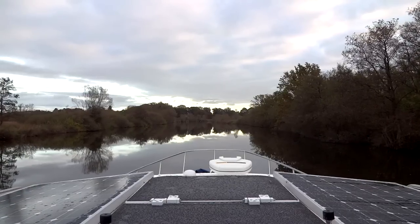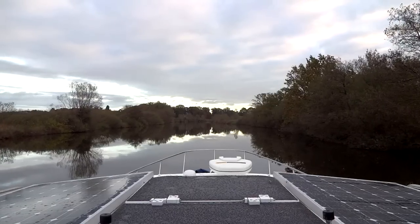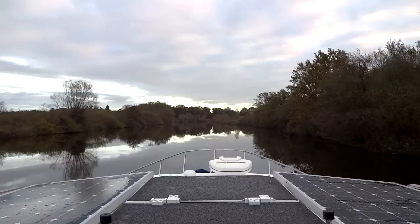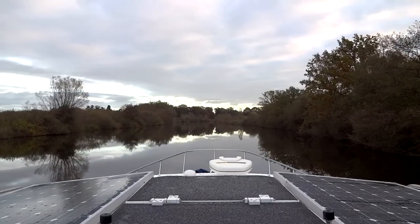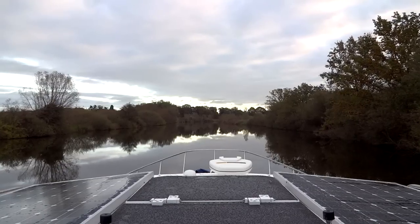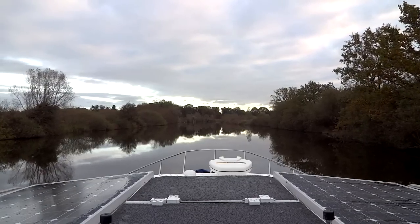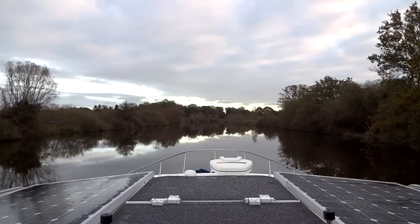So the plan is we're going to head down the river to Ranworth Dam, and we'll take a right. We'll head down and have a little look-see at Ranworth Broad. And from there, after a brief stop probably, we'll head towards Potter Heigham. One of the things that I've got to be aware of is it's very busy, as I said this morning.